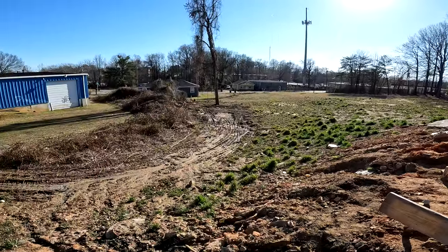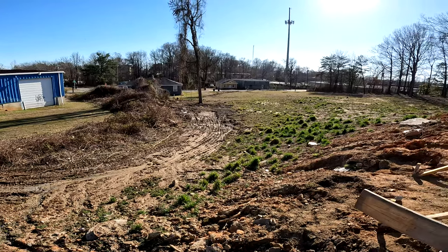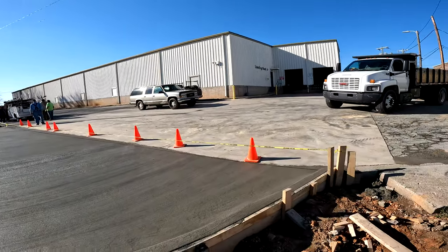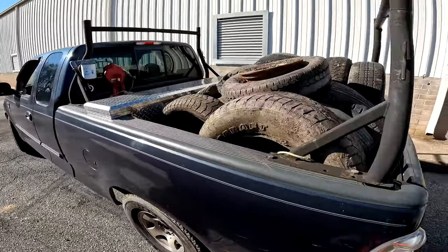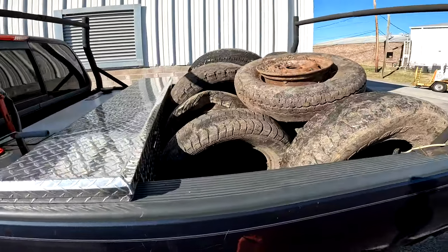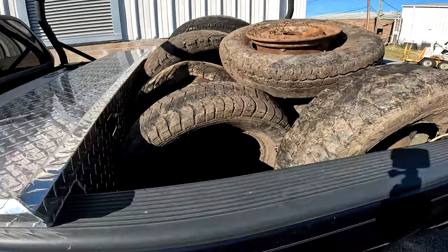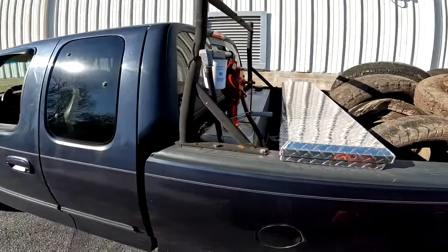And where I was cleaning up down here, it's still really, really wet, so I've got to give that some time too. And I picked up those tires. I'll show you that here in a sec. Since I was here with this little truck, I went ahead and got those old tires. They have to go to a special facility for disposal. They're kind of nasty and muddy and wet, and I should have thought that through a little bit better.